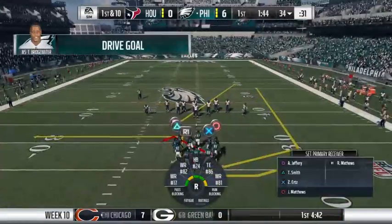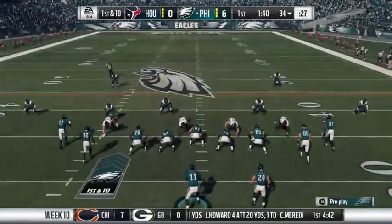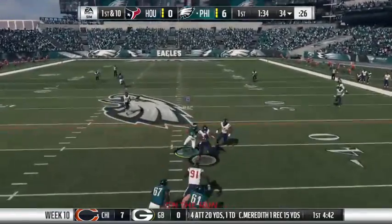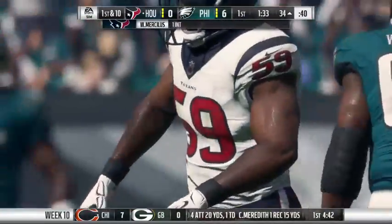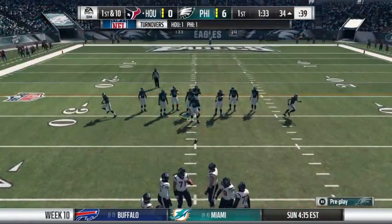Tremendous blocking by the interior of the offensive line. They didn't just gash him there. They blasted a gaping hole for him to gallop through. I think if he comes back to the huddle, he better be giving them a whole lot of credit and thanking them for that much space to rumble. Into a double team, and it's intercepted. Picked off around the 37. And his guys are going to take over at the 34-yard line.